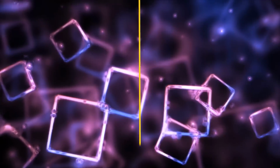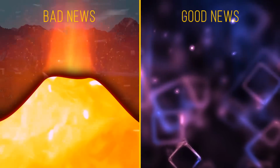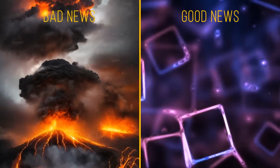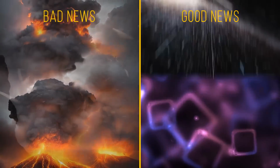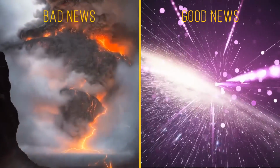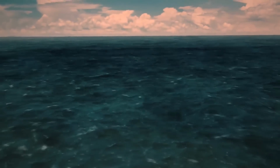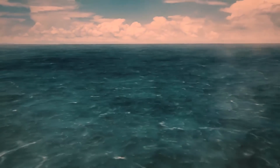And here are two pieces of news. The bad one is that flood basalt will happen again and will be no less devastating than 252 million years ago. The good news is that it will happen in hundreds of millions of years. But when that happens, humanity will need to be prepared.